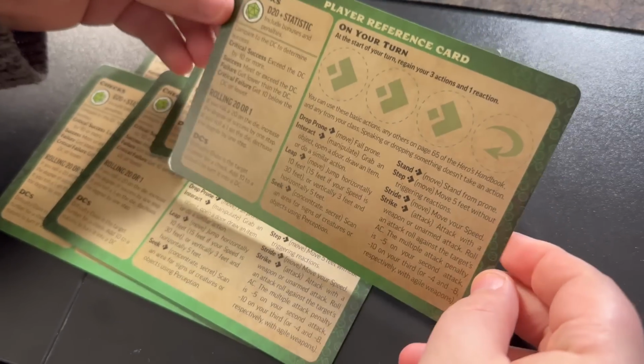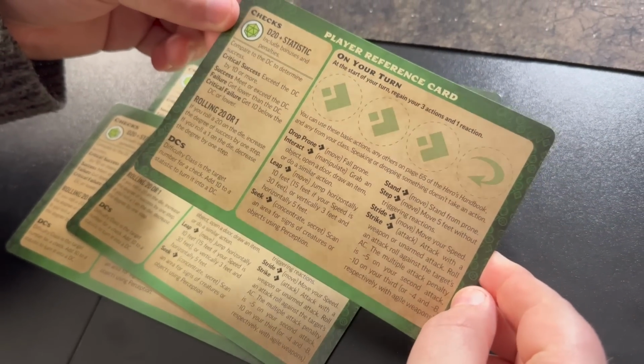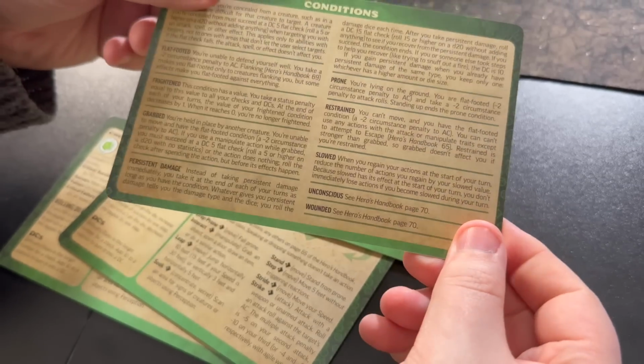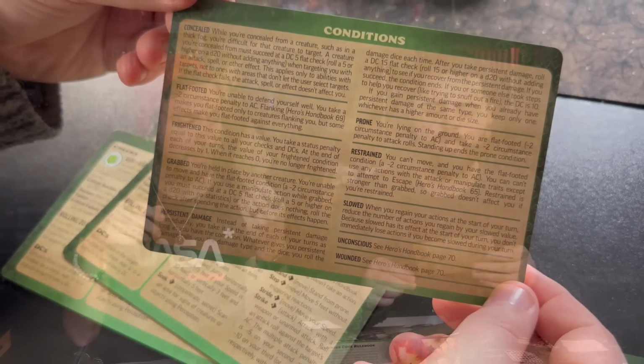Okay, do you remember when I was first getting us into RPGs and stuff, and I made these for us? Yes. These are brilliant. I don't know if this is good for... so the back is conditions and the front is actions on your turn. Okay. So that's pretty clear. I think that this is a great inclusion into any starter set. Handing these out to the players is just really helpful.